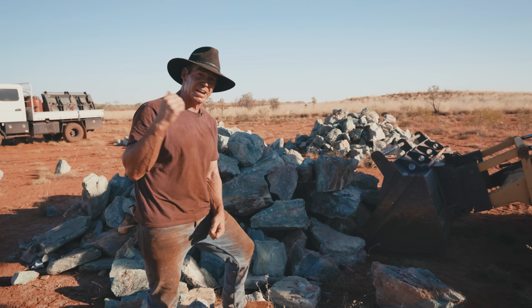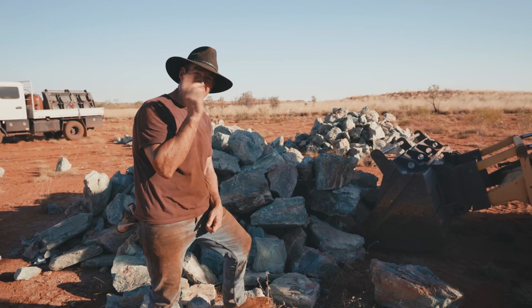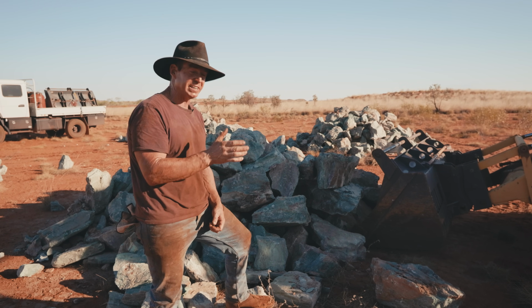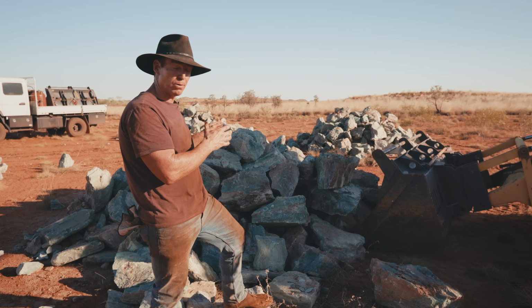So we've just come out of the dragonstone mine. We're at base camp now, all set up. It's about 17 k's out on a goat track. The 6x6 did an awesome job. We managed to get all the rock out of there. We got a good idea of weights and we've laid the rock out in piles.